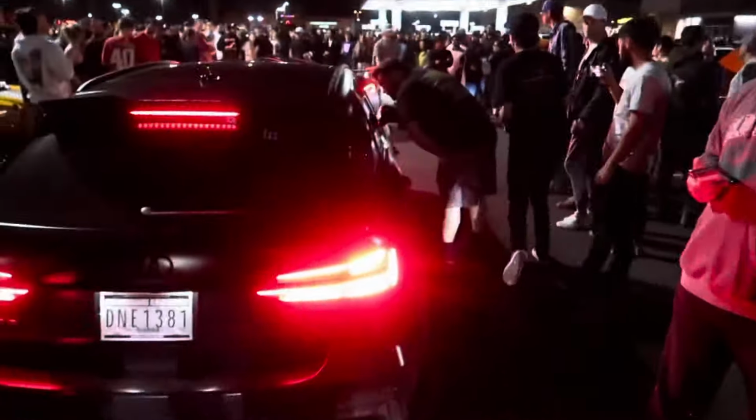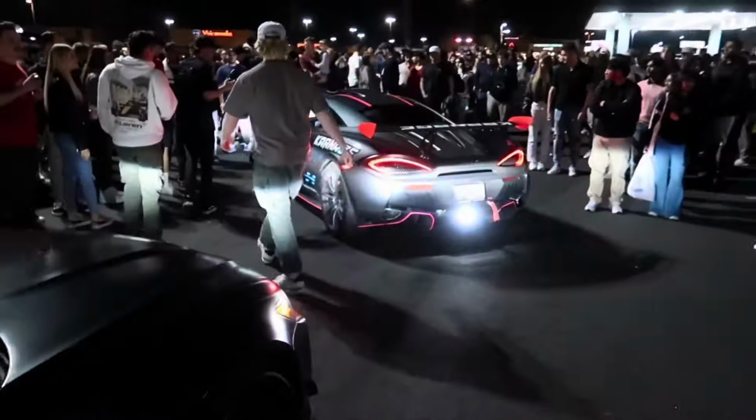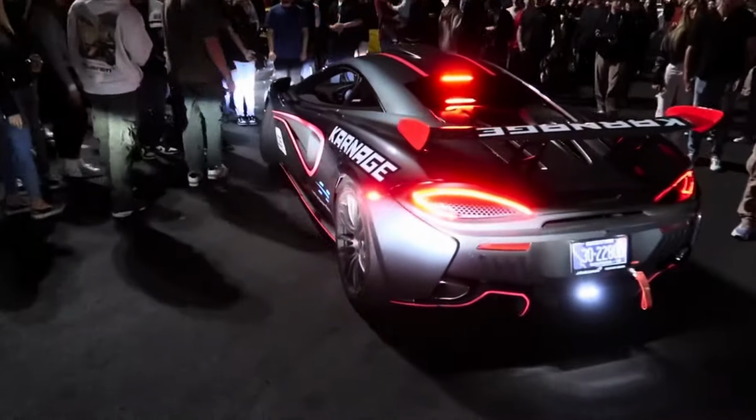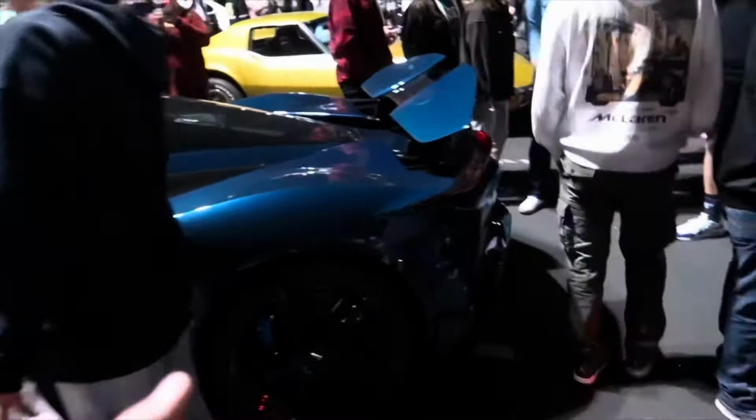The yellow Bugatti was with them on the run too. Oh, they shut it down. These guys shut it down here. Oh my god. He's taking two spots because they're probably saving it for the other one, but this is the Pininfarina Battista. Oh my god.